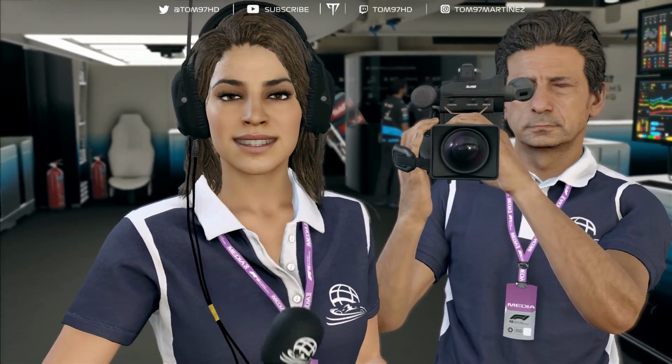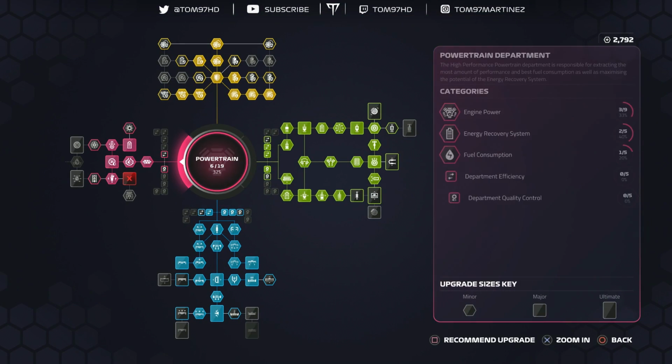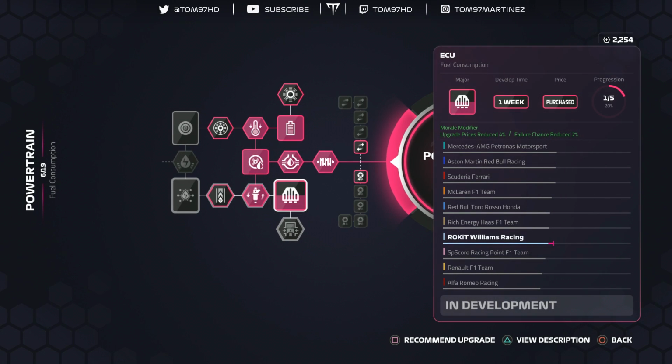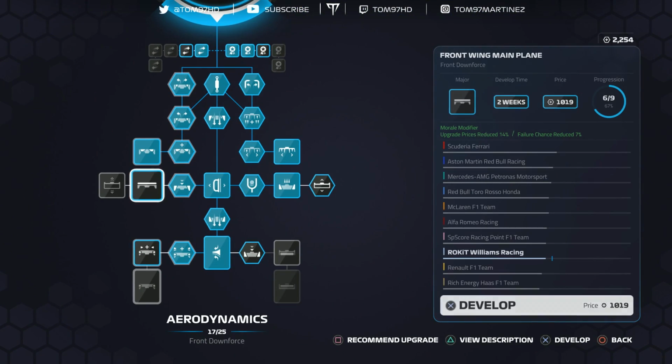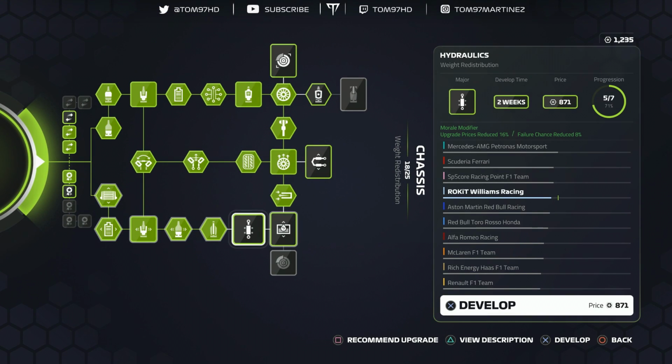Great. Well, that's everything. Okay, so here we are then on the R&D tree, and it's time to put on some more upgrades onto the car. We have 2,792 points to burn. So, first of all, we're going to purchase the failed engine upgrade for the fuel consumption, which was meant to arrive for this race, and that would hopefully push us to at least the 4th best power unit. We're going to add to that, though, by adding a major front downforce upgrade here, which will arrive hopefully for Singapore. And we still have 1,200 points to spend, and I think the chassis with a little bit of tweaking could really improve. And we've got a few major and ultimate ones at our disposal.